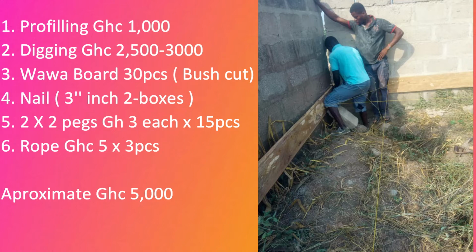Now, I believe by now you should have your drawing, and once you have your drawing, you have your 3D representation, which I mentioned in my earlier episode. So you should have what we call a foundation plan. Once you have your foundation plan, you're ready to demarcate that on the land. You have to call the draftsman who did the drawing for you to come to the site. Your masons and those who are going to do the digging of the trench, all of them should be available. Mostly the person who does the profiling is the person who did the drawing for you. A mason who is well qualified can also do that.